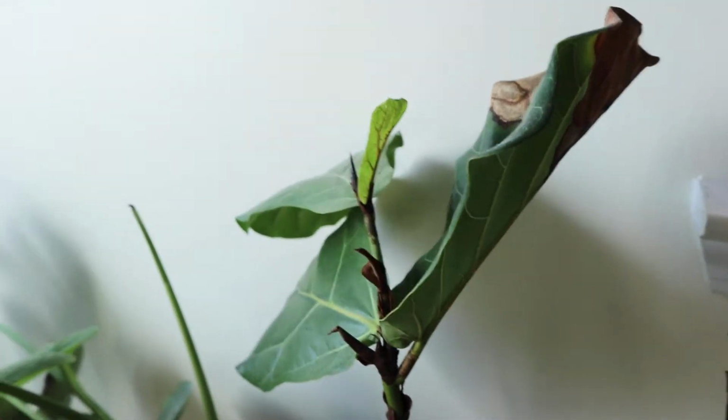Seriously, this is why I don't throw away plants, even when they look like this, because they do surprise you and turn around. And clearly, I have killed so many fiddles. Okay, sorry, that was really exciting to me.